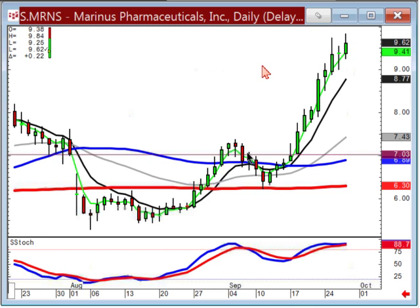So here's what RNS has done. We can see the J-hook pattern. We can see where it broke out. So what's our calculation on this one? All you do is stay long until you see a sell signal. Now, we're in the overbought area.